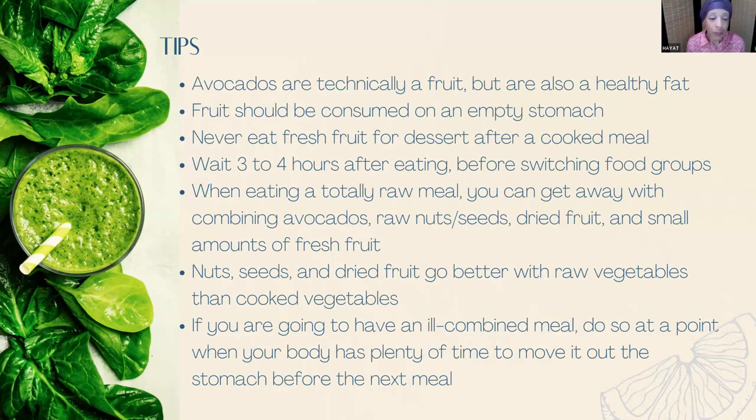And the last bullet, if you are going to have an ill-combined meal, do so when the body has plenty of time to move it out of your stomach before the next meal. Again, giving your system grace to get caught up, if you will. And again, that's going to help replenish your energy reserve. Digestion is the second energy consuming function of your body. So we want to do our best to provide a time frame for it to take a break. Okay.